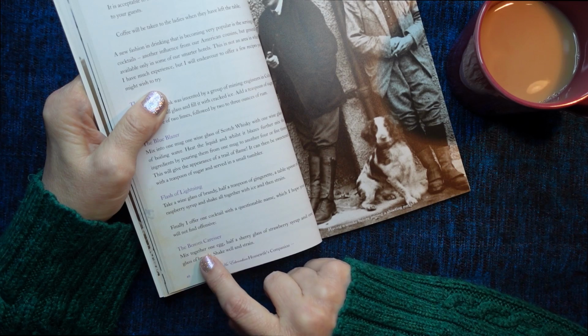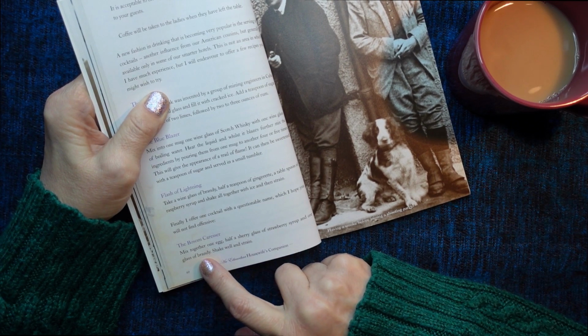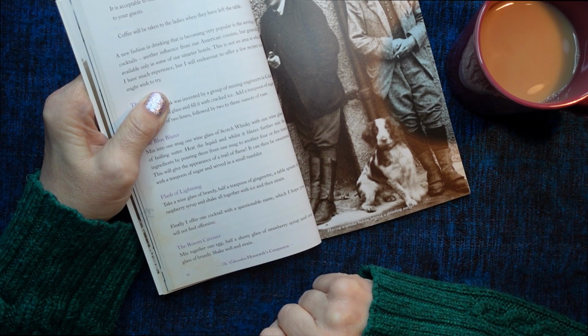Okay, mix together 1 egg, half a sherry glass of strawberry syrup and 1 glass of brandy. Shake well and strain.